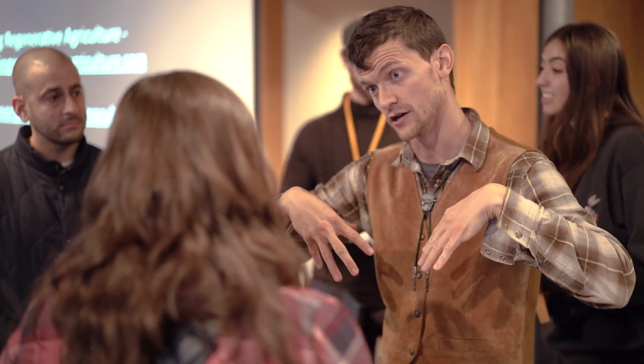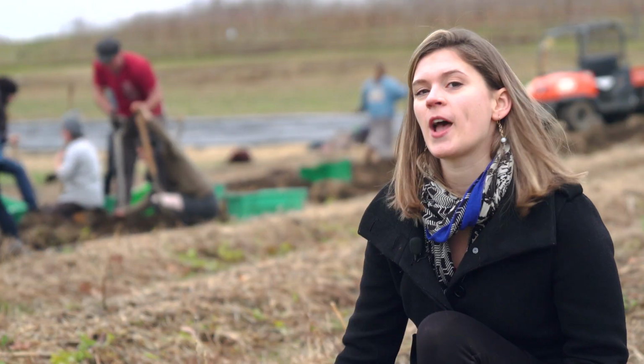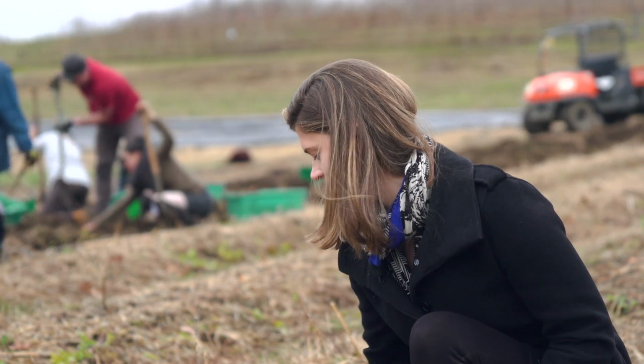Connor Stedman is an ecological designer and farm planner. He's an expert on what's sometimes called carbon farming, not just growing crops, but keeping the soil carbon-rich and healthy. Things look quiet out here, and it's not the main growing season, but this group behind me is singing and digging up parsnips, and that's because there's so much going on beneath the surface.